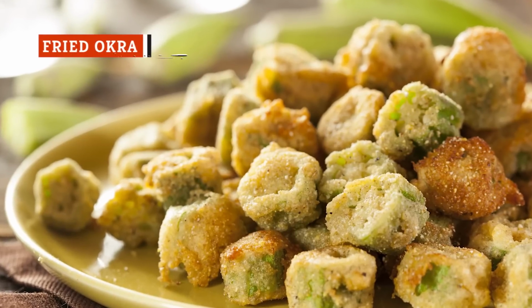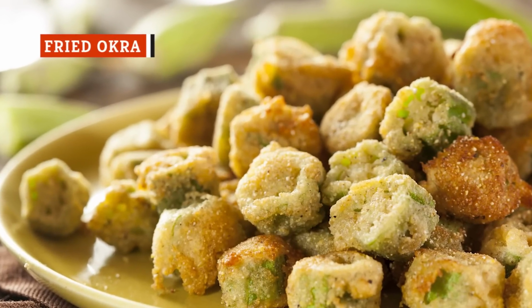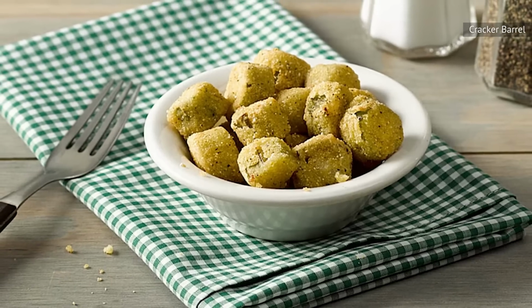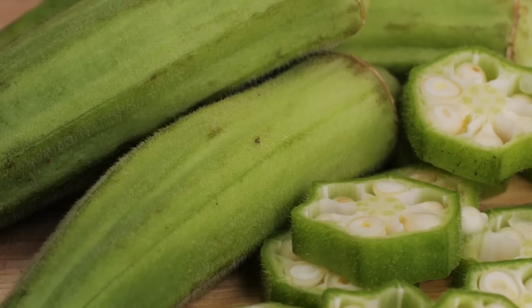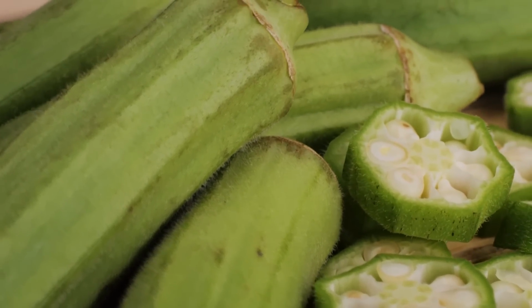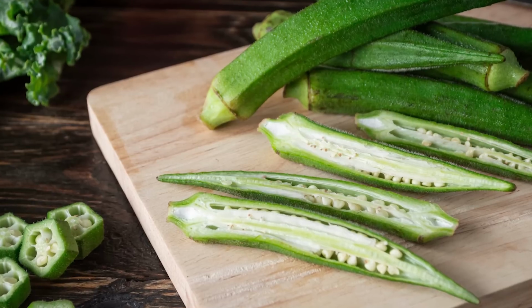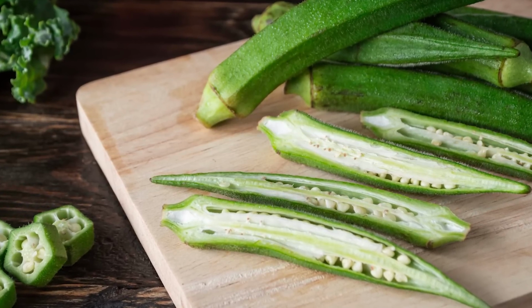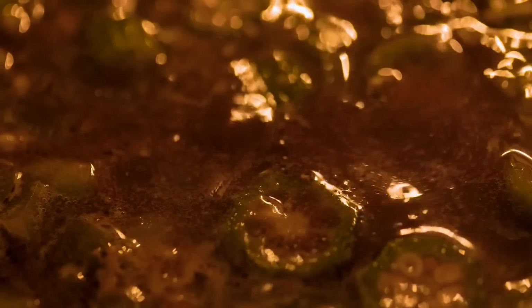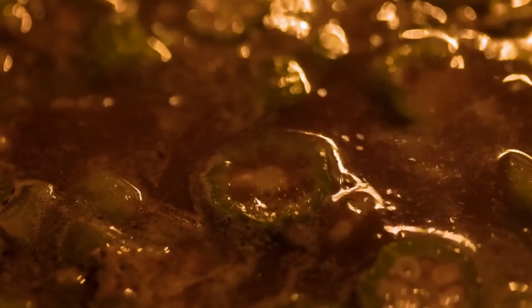Fried okra is a summer pleasure in the South. While some Southern cooks make it ultra crisp and lightly coated with cornmeal, the breading on Cracker Barrel's fried okra is thicker. Okra, a plant native to East Africa, became prevalent in the southern United States between the 1500s and 1800s, after seeds were smuggled into the continent by enslaved people. Since the vegetable is so well suited to the climates of many southern states, it eventually made its way into a variety of southern dishes.